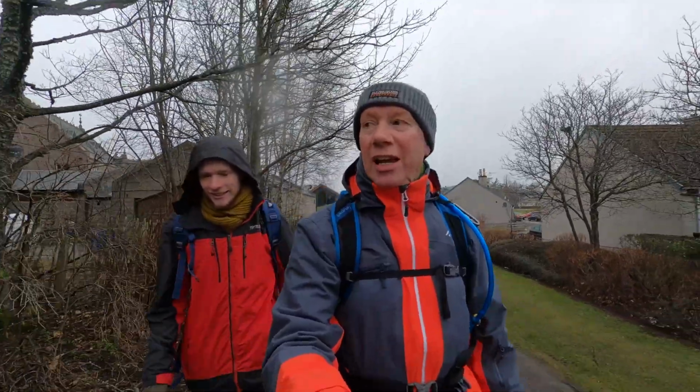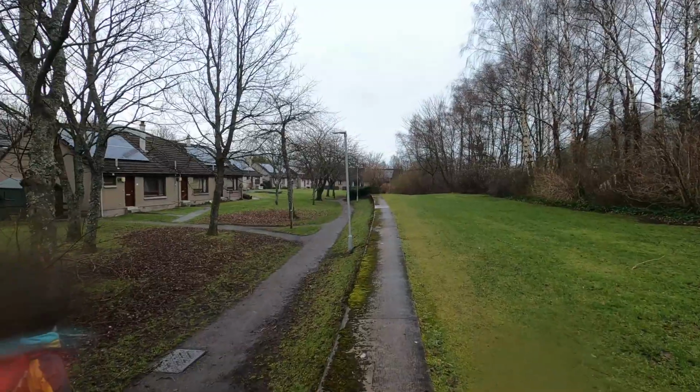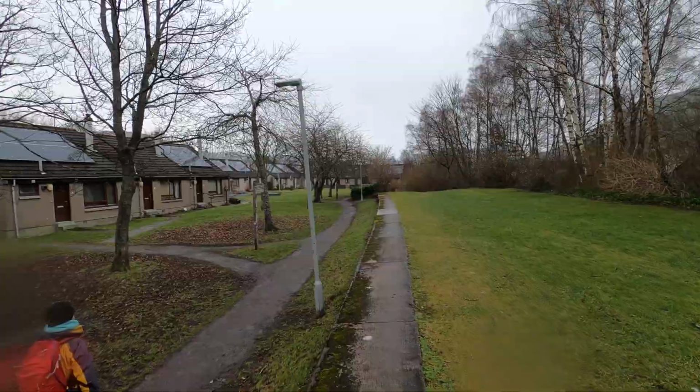The route we're following today goes out of Ballater along the old railway line. And it's taken us a little way to find the sign, but we did find it. It was difficult, I think, when you're following a marked route. Just finding where the beginning is never seems to be very easy. Anyway, we managed.